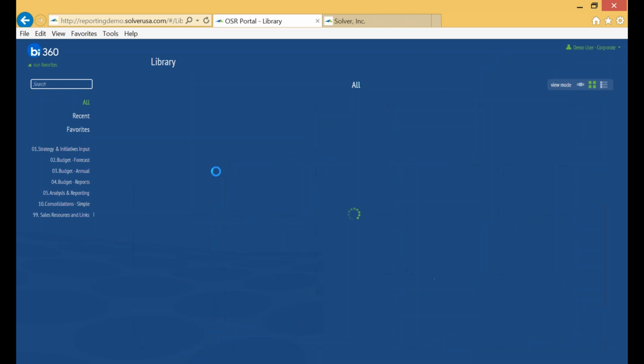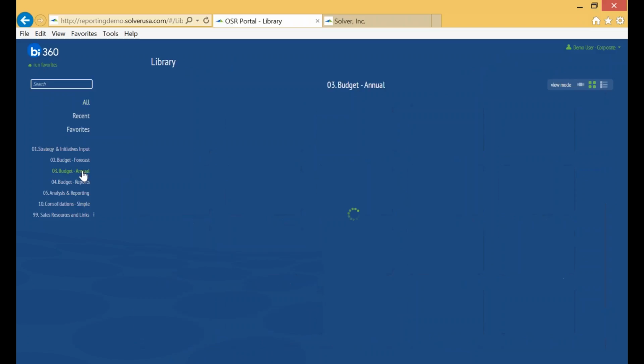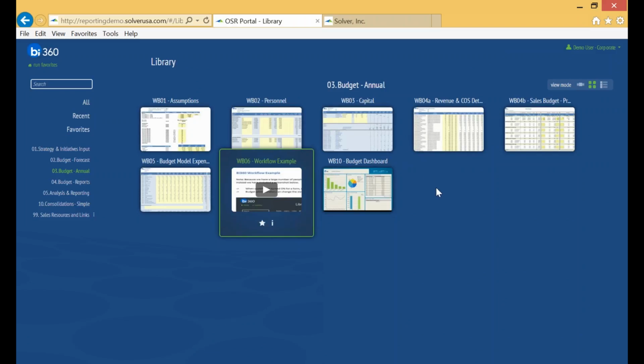And like I said, we have many example dashboards. Now, we're going to look at a couple different types of budget models you may want to set up. This is an example of an enterprise budget that goes beyond the GL.